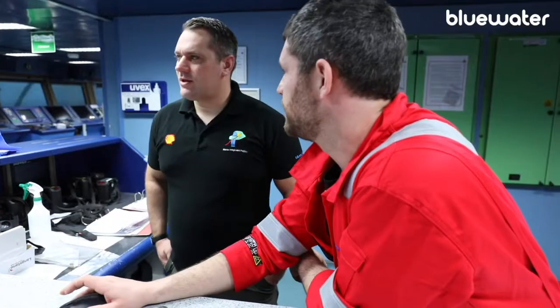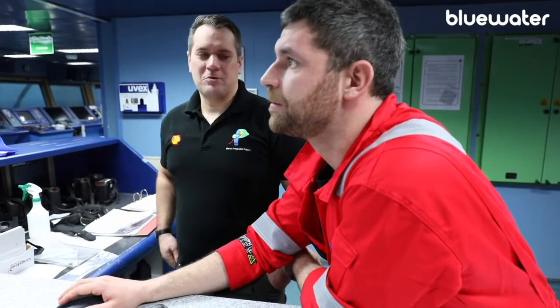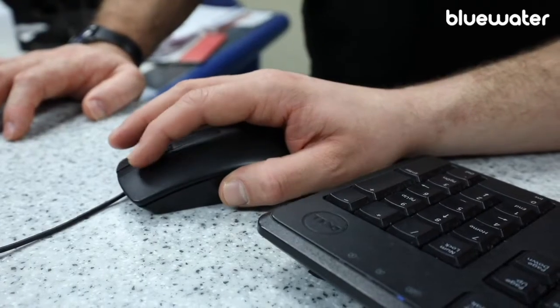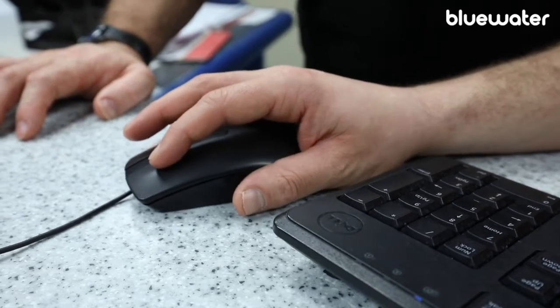Blue Water operates a no jewellery policy. Earrings, finger rings, in fact, any jewellery that presents a hazard shall not be worn at work. The only exceptions to this policy are non-metal strapped watches and open-ended copper bracelets worn for medical reasons.